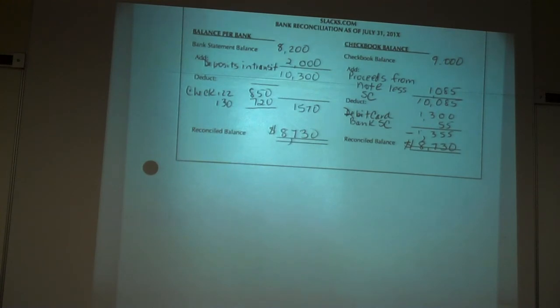When we talk about the bank statement side, a deposit in transit needs to be added, an outstanding check needs to be subtracted. On the checkbook side, the bank service charge needs to be subtracted. The bank's already processed that. If we have a note that they collected for us, the bank has added that to our account already. We need to just add it to our balance. And if we forgot to record something, like the debit card purchase that we made, the bank takes that out immediately, and we forgot to record it. So we need to subtract it, and then the service charge is subtracted from your checking account as soon as that statement is processed. They're going to make sure they get their money. So we need to subtract that.